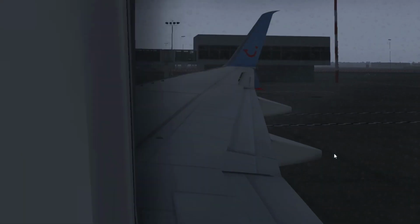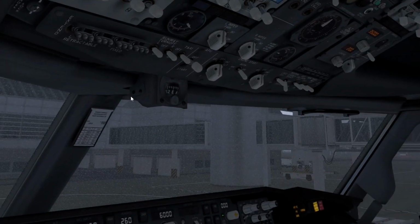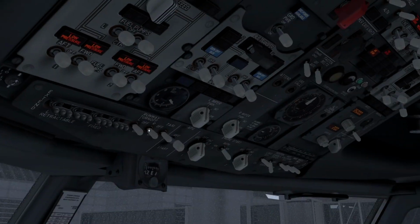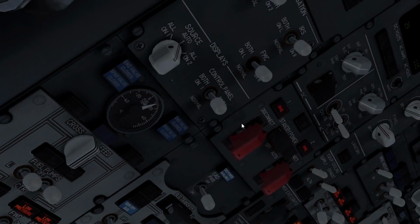Right, so the passengers are boarding now, and we're supposed to be out of here in about 10 minutes, so we'll get a move on. We can put the pumps on, and the APU can come on as well. Elevation at Innsbruck is 1,900 feet above sea level, so it's a bit high terrain.